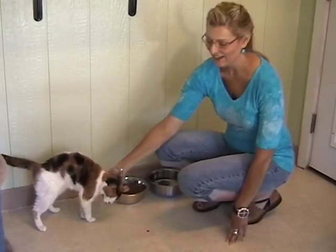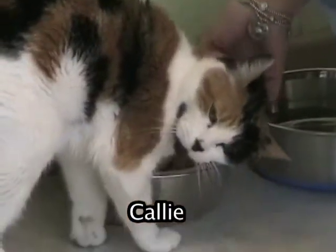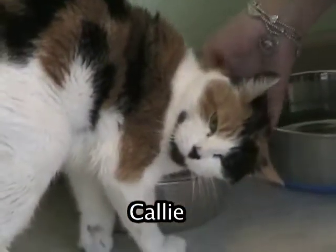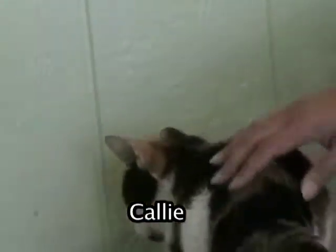This is Callie, and if you are able to see this, I hope you can see how beautiful her eyes are. Her eyes are just like beautiful green marbles. Now I want you to know something about Callie. She is a senior citizen. She's an older gal, and she deserves a loving family to spend the rest of her retirement years with.